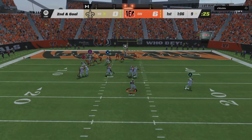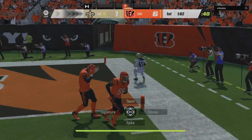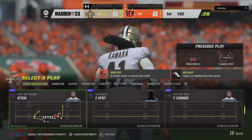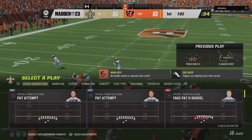Now Dalton drops this off to Kamara out of the backfield. Touchdown, Saints. Alvin Kamara, a 9-yard touchdown grab. And the Saints are an extra point away now from moving out in front.